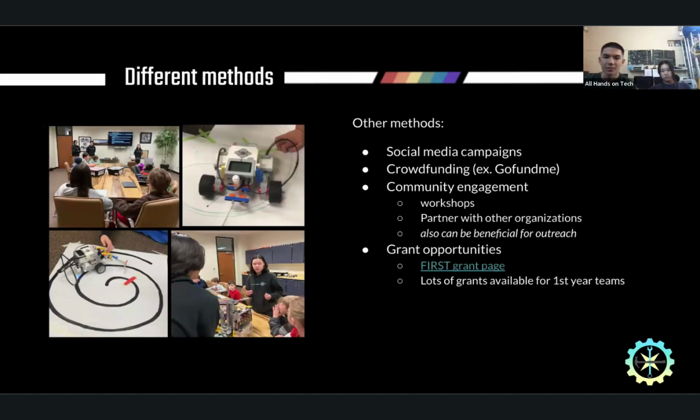Also, there are grant opportunities for FTC teams, so check out the FIRST grant page for that. There are a lot of grants available for new teams. Last season we did a robotics workshop for FLL, and we basically taught a robotics camp, and that made us a lot of money.